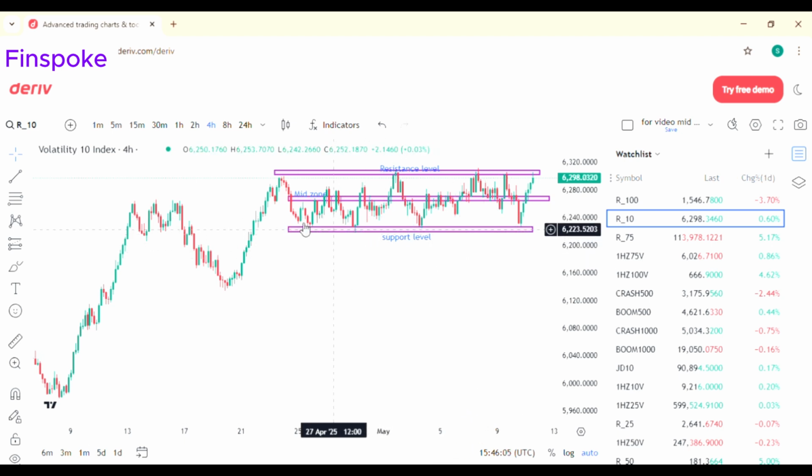The next thing to do, now that we have identified a ranging market, is to identify our support and our resistance. This is our support level. These are areas where the market came to and it will bounce back to the upside or to the middle. So this is our support. The market finds rest here. That is why you are seeing it here. It finds support here. Now, you have identified the support level.